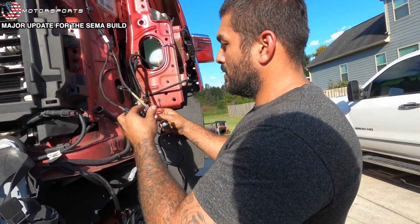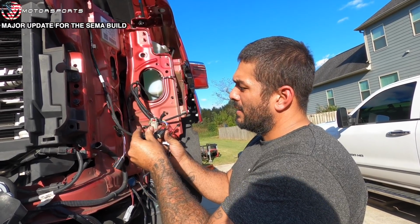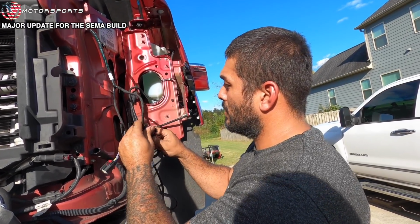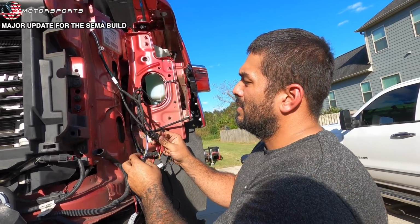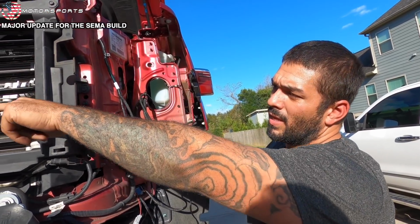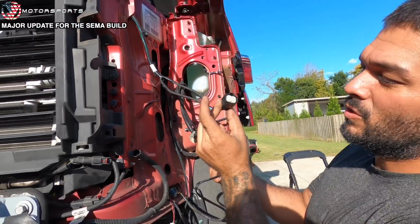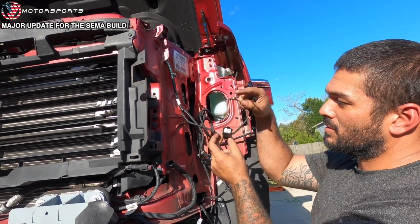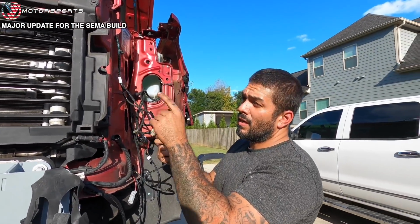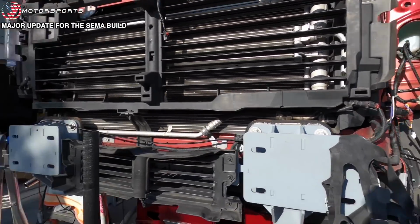So on mine, I'm a little different though, because I have the light up GMC logo. And since I have a light up GMC logo, on my driver's side, I have an extra harness, and that goes to the GMC logo. So this actually plugs in here, goes all the way to that plug right there where the GMC logo sits in my grill. That's for your GMC logo. And then this goes to my headlight right here. So what it does is just takes over some of the wiring and gives it a little bypass so that it can take power for the daytime running light and signal for the daytime running light. Cool. Let me get the other headlight.